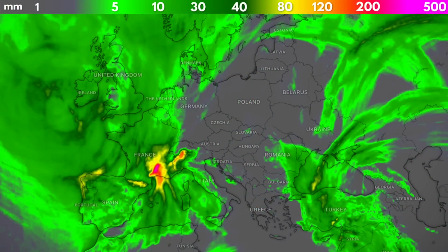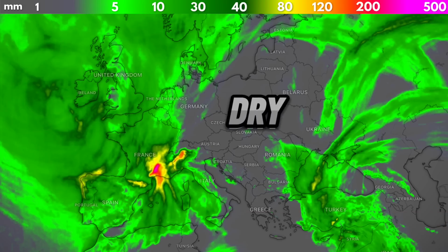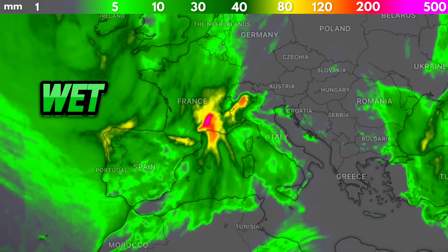And now continuing our discussion on precipitation, here's what you can expect throughout the rest of this month. There's a gap in that green shade, especially around Central Europe, and that's the result of that shifting jet stream allowing for decreased precipitation in this time frame. But across Western Europe, especially further into the southwest, we see widespread moderate to heavy totals, especially around mountainous terrain.